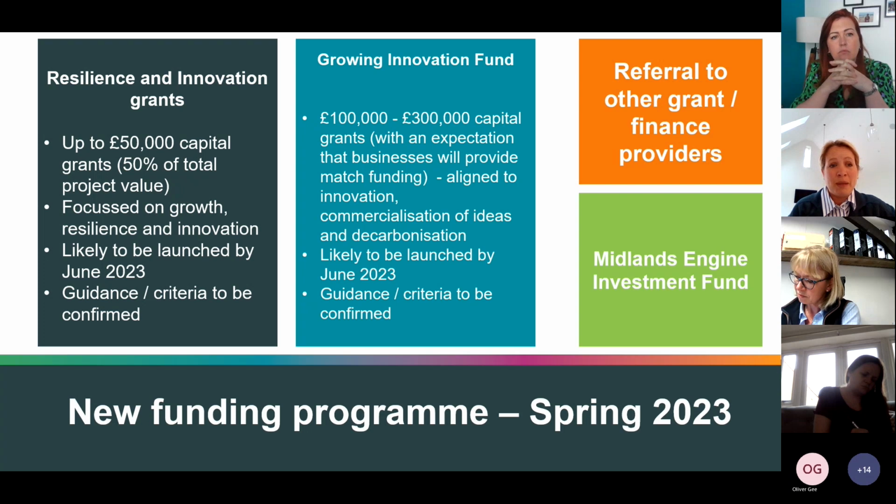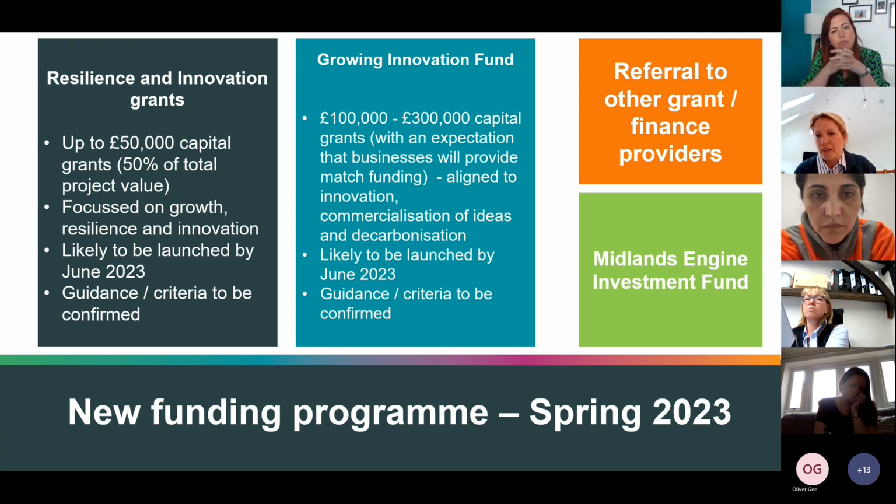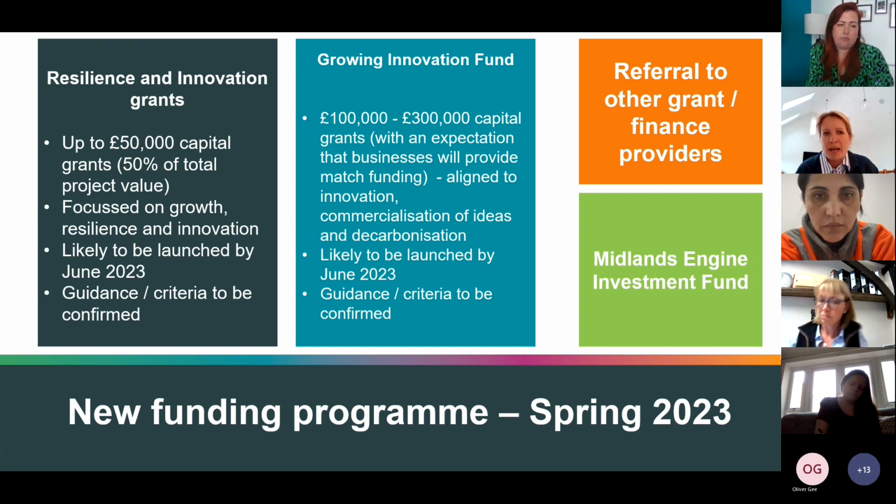This is likely to be launched by June 2023. So I would expect to see the end of this programme, which ends at the end of June, and the launch of the new programme. So looking at end of June, early July for this. But again, sign up to SEMLEP's newsletter, the Growth Hub's newsletter, because as soon as this launches, you will get that information. If you are working with a business advisor as well, they will keep you up to date with what's available to you. So they should let you know if they think it's relevant for you as well.